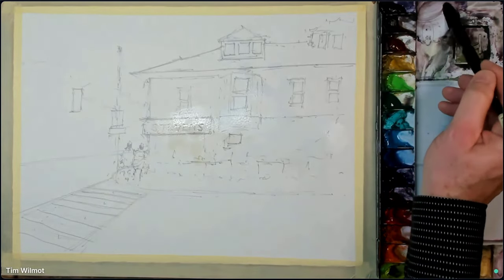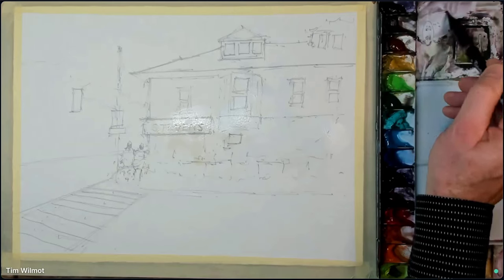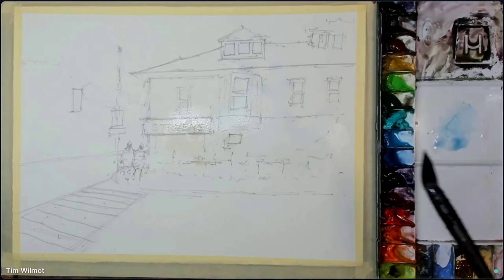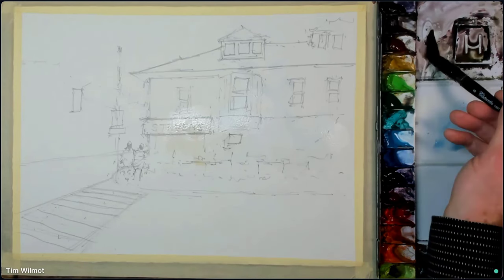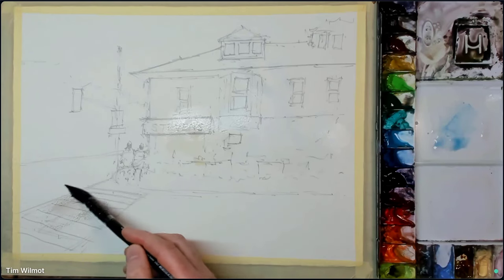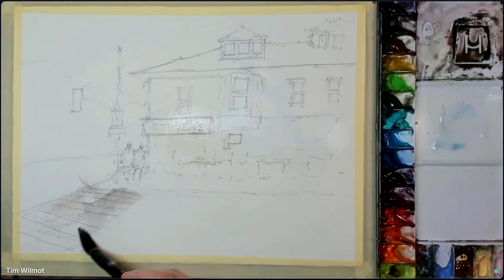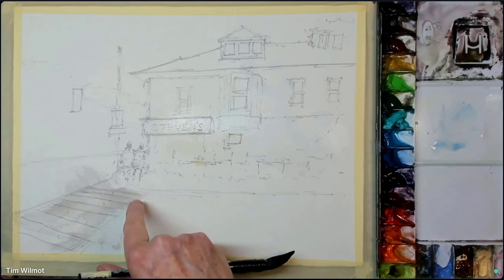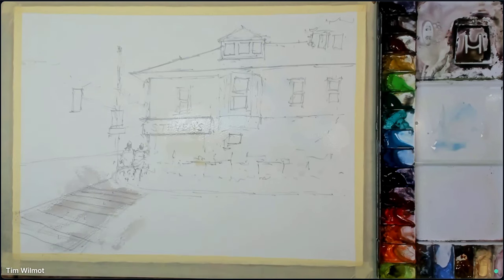And picking up something off my palette from a previous painting, not a lot of water, so almost a dry brush, and just dirty up the white of the pedestrian crossing. Now you might think, oh gosh, she's gone far too dark, but that will dry lighter, and the dark around it will make it lighter as well.